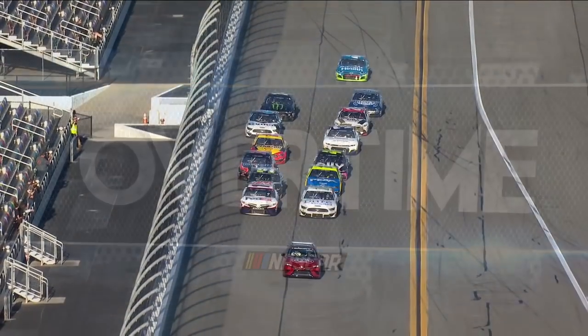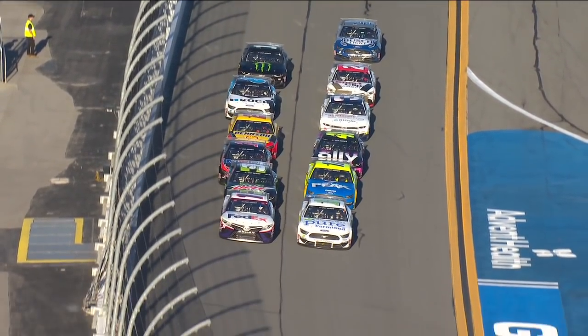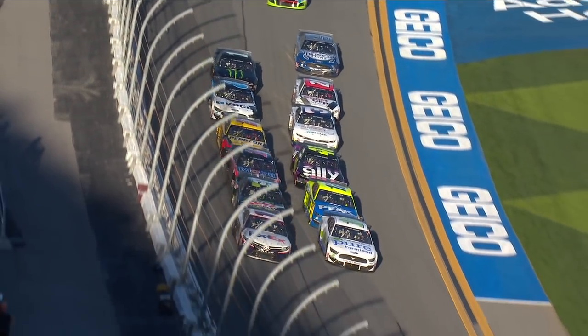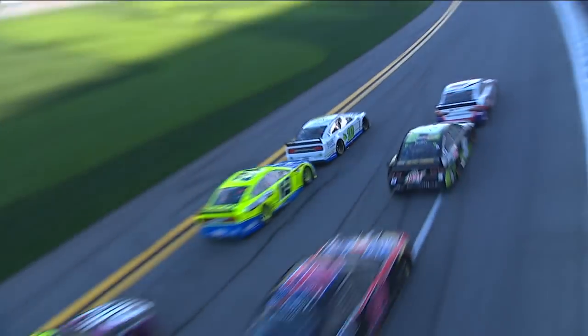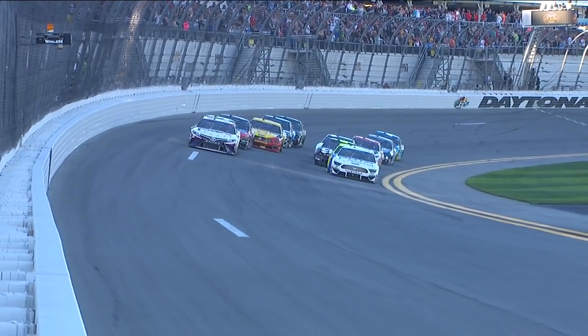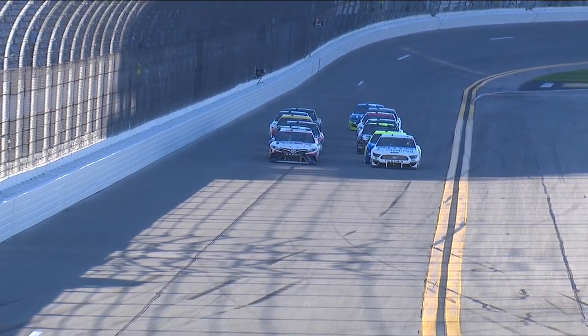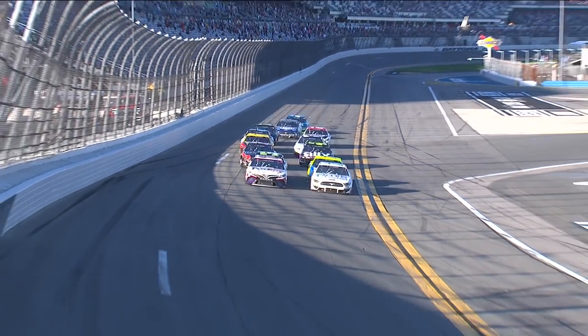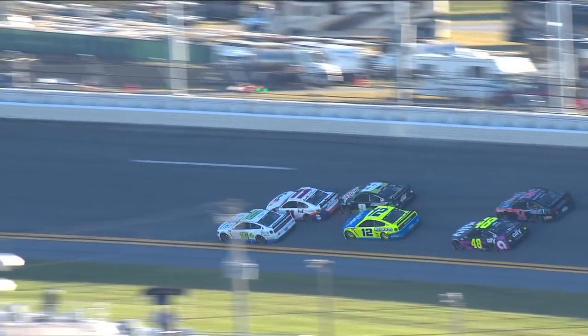Green-white checker. If the leader takes the white flag under green, the next flag, be it yellow or checker, will end the race. Green flag. 2 to go. Everybody away clean that time. Chase Elliott with a push on Denny Hamlin on the outside. Almirola has a little help from Blaney. Big push coming from Chase Elliott to the rear bumper of Denny Hamlin.